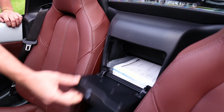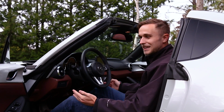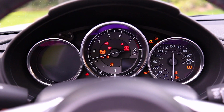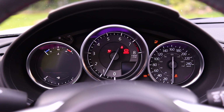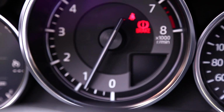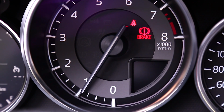So just keep that in mind if you're looking for a car that you want to take on a long road trip, because realistically, you're not getting much storage inside of here. Now, I really like what Mazda has done with the dash layout. I think that having the tack right in the center, nice and big, easy to see, looks great. They actually have recommended gear changes that'll tell you how to drive most efficiently and when to shift.